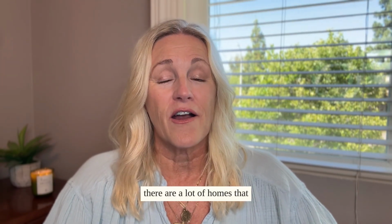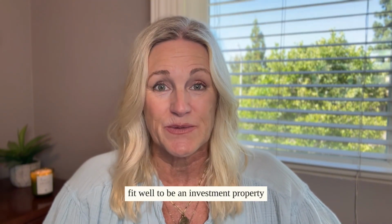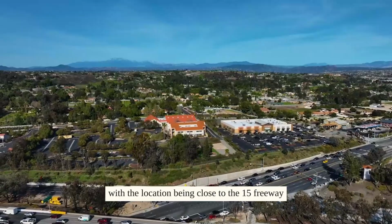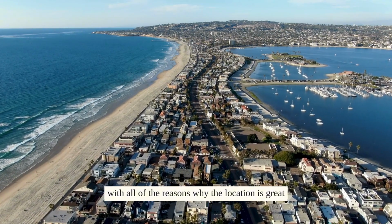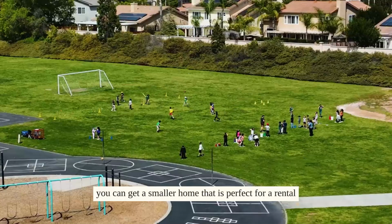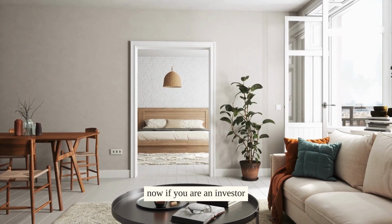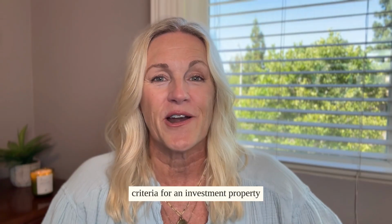One last thing to know about Paloma Del Sol is if you are looking to be an investor, there are a lot of homes that fit well to be an investment property, with the location being close to the 15 freeway for those commuting to San Diego, with all of the reasons why the location is great near the schools, in town, and the prices are lower. You can get a smaller home that is perfect for a rental. Now, if you are an investor, all of those things are great criteria for an investment property.